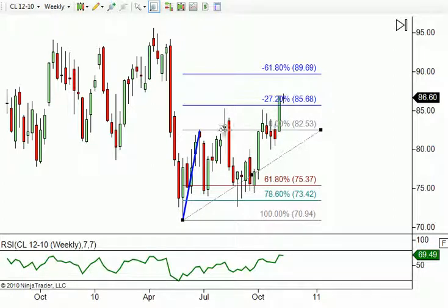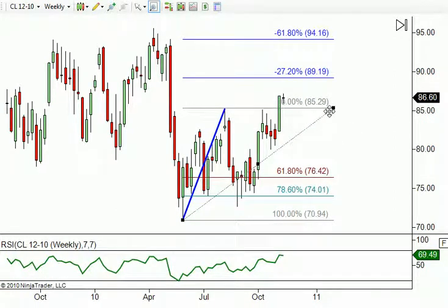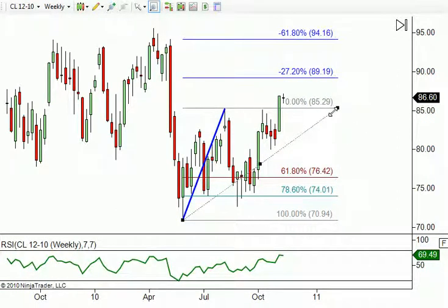Now, if we look at the bigger leg right here, which is what we're looking at, you can see we just broke above there last week. So we closed above there. And what we're looking for is, again, there's a 70% chance that we get to the 127 level, okay? 70%. It's not 100. Remember that. So keep an eye on oil here.